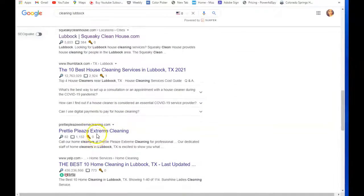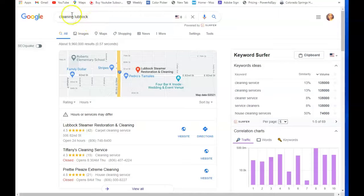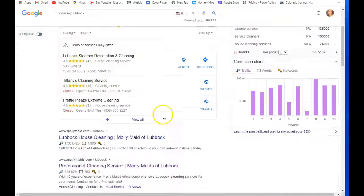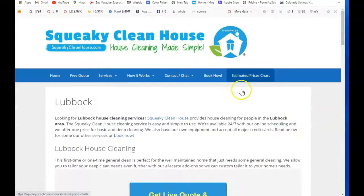So people search for keywords in Google for businesses, billions of times, literally. So this is a keyword, one of the words that people are actually searching for. So this is what comes up. This is the map pack. We'll get to that in just a second, but let's just say clean, squeaky clean house. This was your website, right?